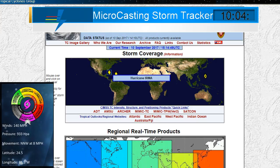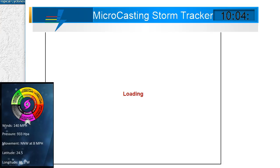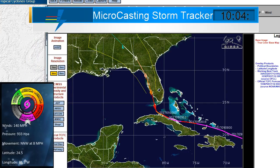Here is CMISS. This is a website that I use quite a bit. Here's Hurricane Irma, and if we take a good look at this, here's what I see. I see the Category 4 system. There it is, 115 knots, a minimal Category 4. They're expecting it to be a Category 3 at this landfall point, although I do think it's going to make a landfall a little bit farther eastward up here, which will cause it to weaken a little faster.